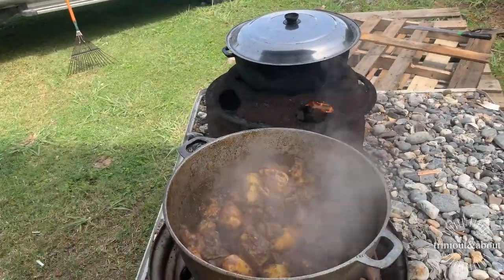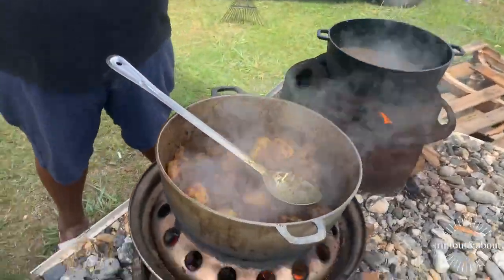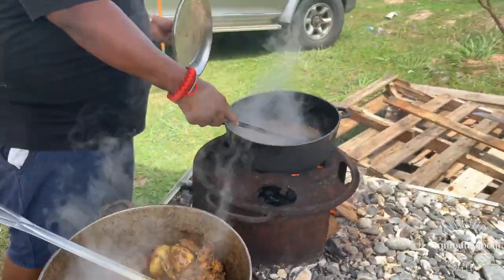Chicken here. Color looking real nice, right? Smelly curry. That chicken color looking real nice. Must look nice, like cook it up. You mean I can cook it better? Nah, you can't cook this better.